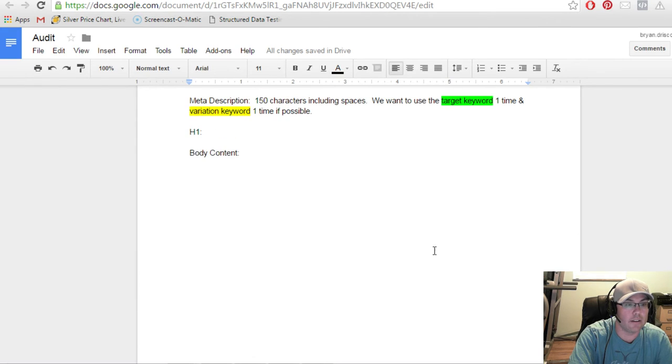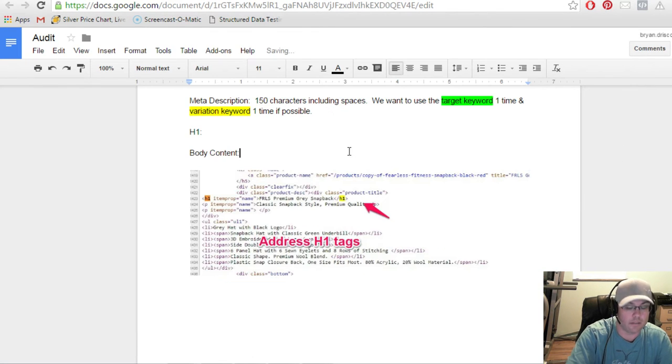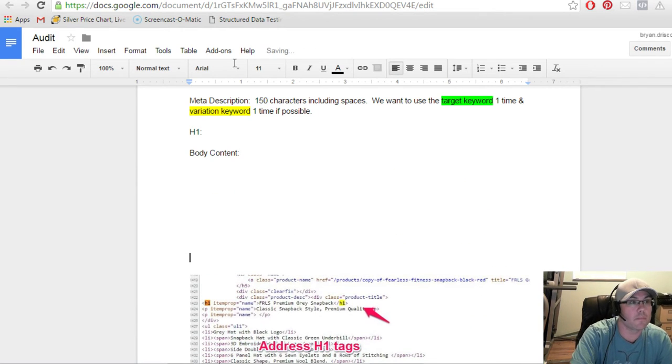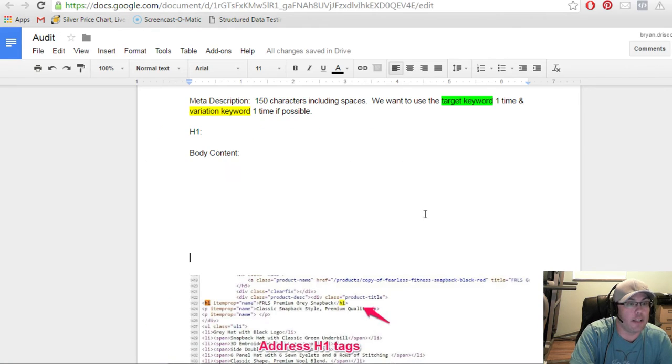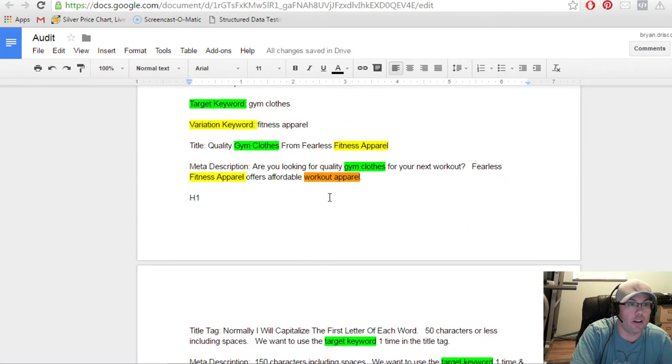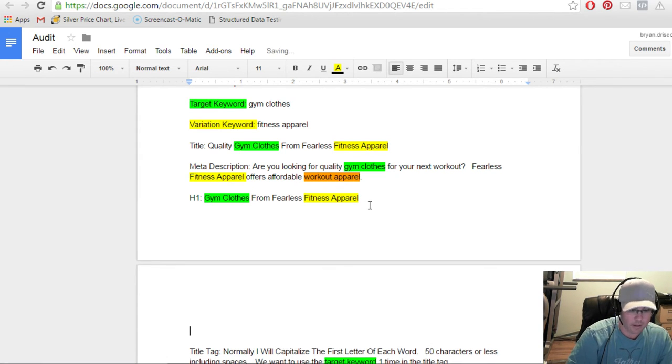Let's put that down here. Okay. Alright, so for example, we don't have one. So normally the H1, if we're targeting, I would normally just toss the main keyword in the H1, but this works for this page. So we got gym clothes from Fearless Fitness Apparel. And then we got body content.